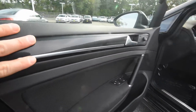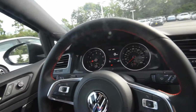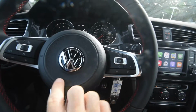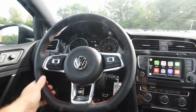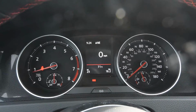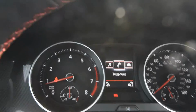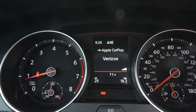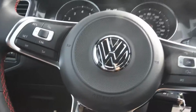Got a nice little honeycomb-like texture on the trim there. Power mirrors, door locks, windows, heated mirrors, all that jazz. Now, new for 2017, I believe, is the texture on the center of the steering wheel here. Again, it's got that honeycomb look to it, so pretty cool. Leather wrapped multifunction wheel. The center display has been revised for 2017, so you have new boxes. If I get a little closer, you can see the texture on the screen as well, which is repeated throughout the cabin, as I mentioned, on the door trim, the dash trim, and now the steering wheel.